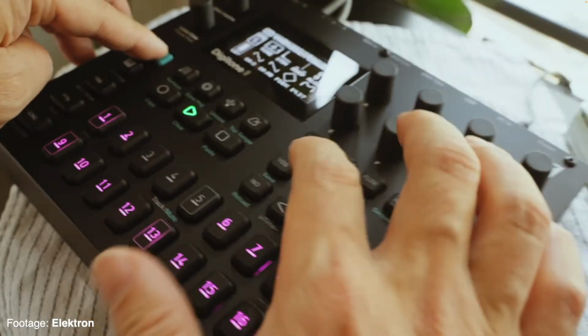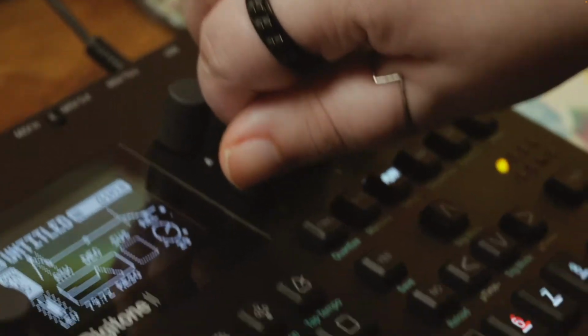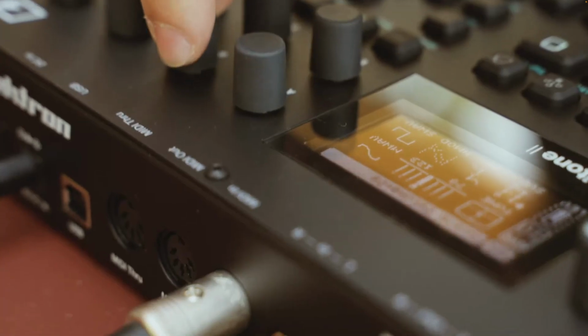It can sound like this, or this, or even like this.